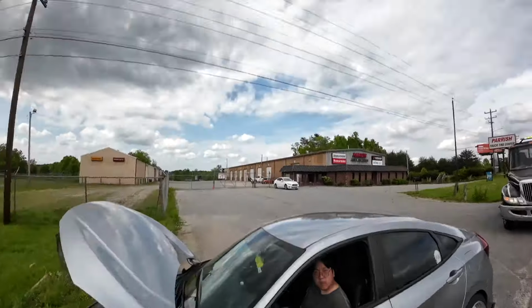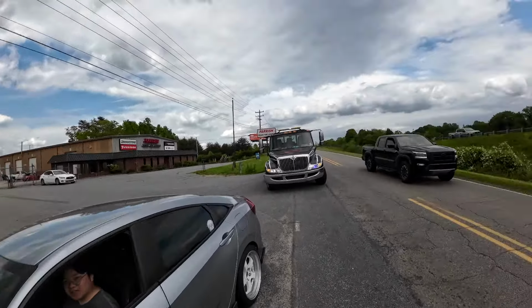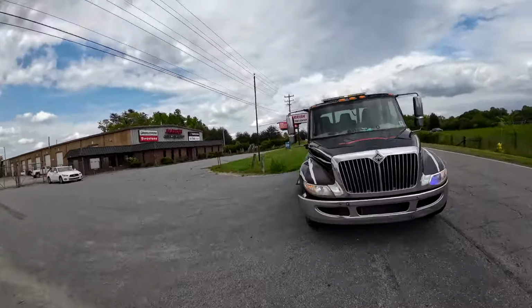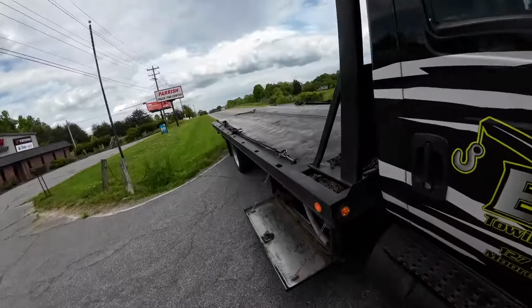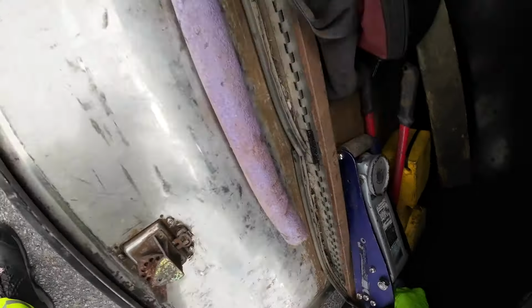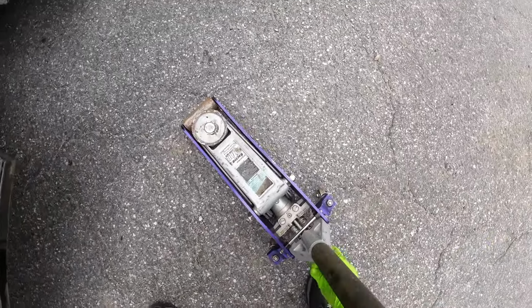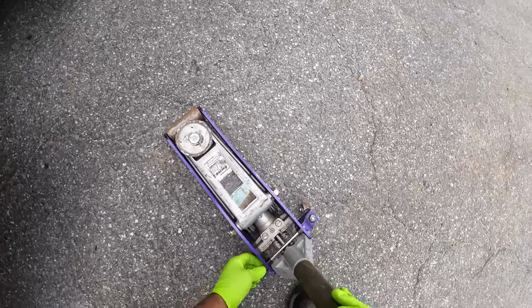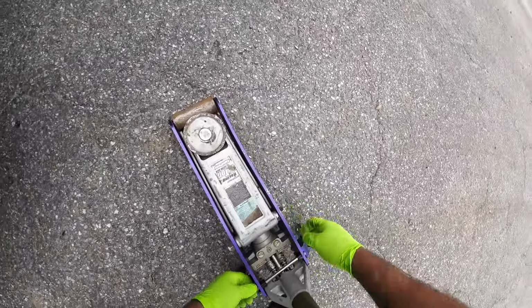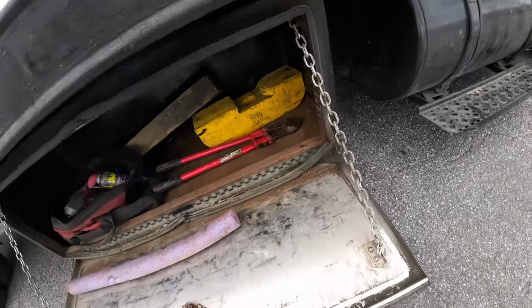Let me grab my jack and see if I can get on today with the low profile jack. And then if not, then we move on to adding more of a platform. All right, hopefully we can fit it under there. Dude, this jack is falling apart, man. The handles fell off. This piece here is falling off. Good thing I got a warranty on it.